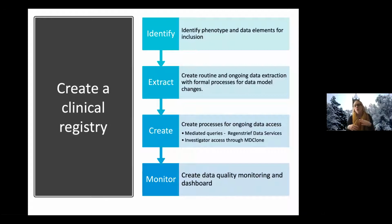Once we had those identified, we started creating these routine, ongoing data extraction processes to bring these data elements all together and create this registry. When you try to do this, you're thinking about not only a one-time extraction, but we knew we were going to be in this for a continued period of time, although probably most of us would admit we didn't think it would be quite this long. You want to have these ongoing data refreshes, so in addition to building these extractions, we built these processes. The database gets updated once a week on Thursdays with all of these different variables coming in from the different sources. On top of that, we're just finishing up a process to create quality and data monitoring, a dashboard that sits on top of the registry so that we can make sure that everything's working the way that we want it to work.